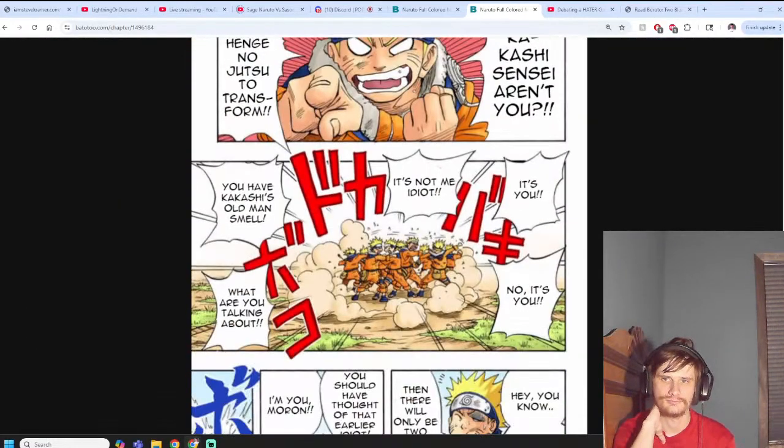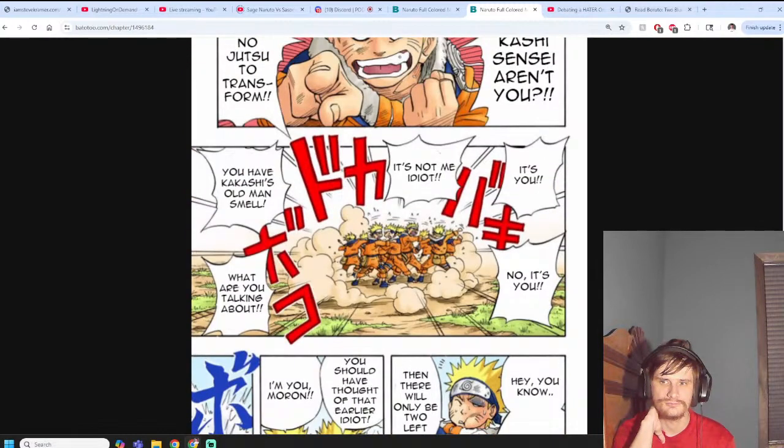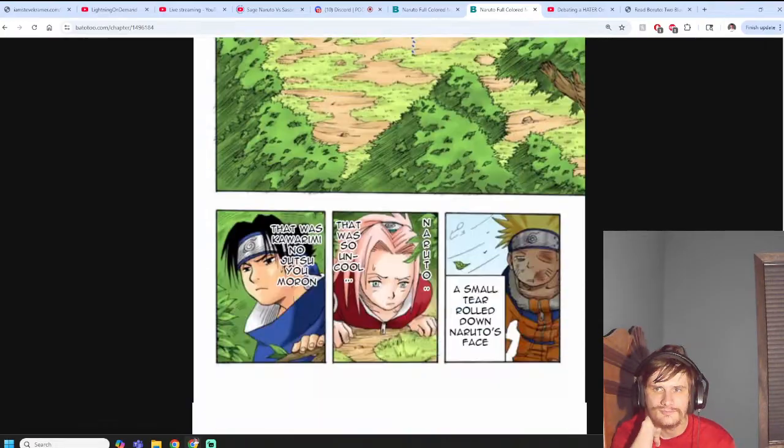And it doesn't even say like Obito, Danzo, etc. Sometimes it says that for like the shadow clone technique. It lists like Naruto, Kakashi, etc. It doesn't even do that. There's a lot of examples of that in the later data books.